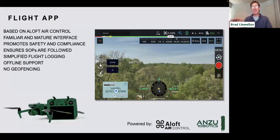And I just want to go back to something you said earlier. No geofencing. We heard from so many customers saying, my drone won't take off. You don't have to find yourself grounded, trying to unlock that geofencing so you can fly. But I do want to get into this: by signing into an Air Control account, you'll have access to a ton of additional features. It includes a web dashboard in addition to the mobile app.